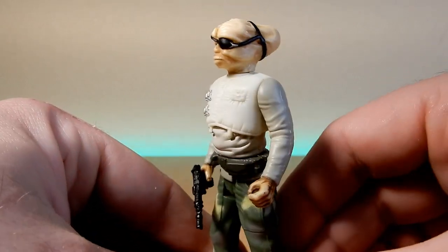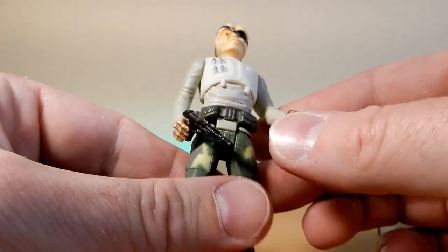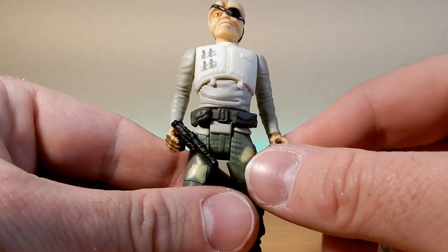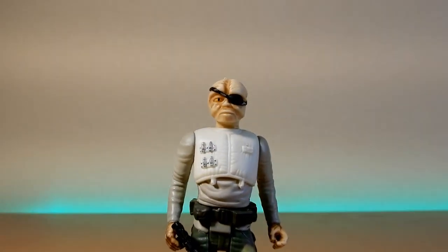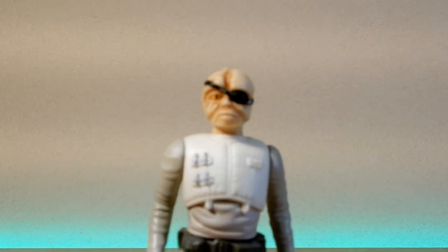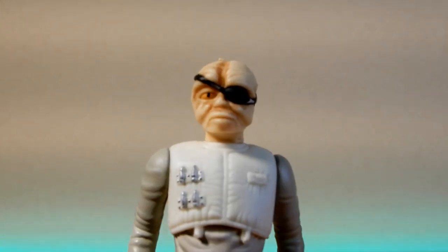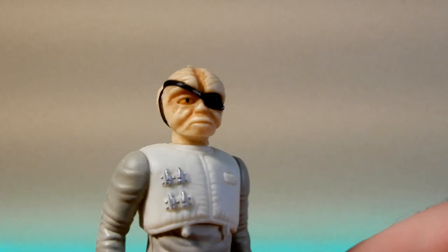I'm not sure whether the arms are meant to be a slightly different colour. I think so. But, definitely a different colour. He's got the sort of soft vest there. I do want to get a close-up of his face, as close as I can get anyway. There we go. The original Prunester.